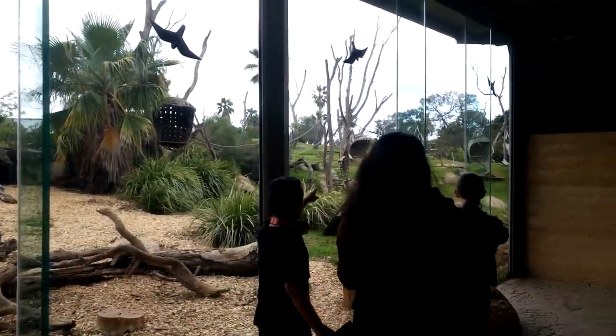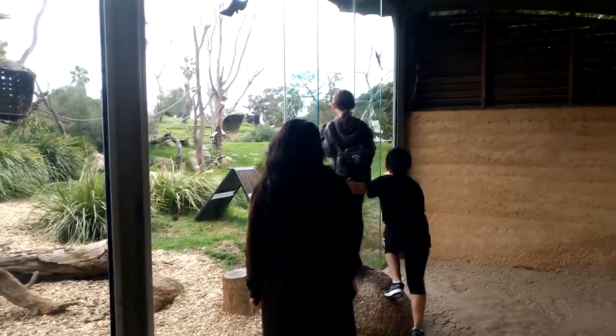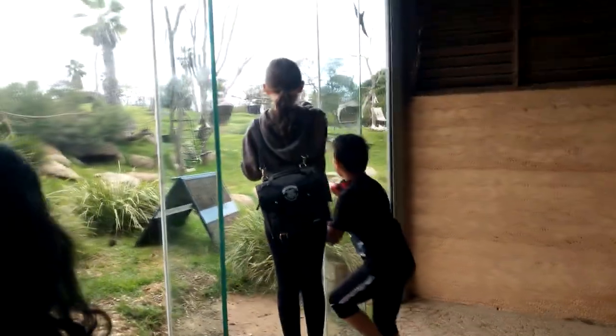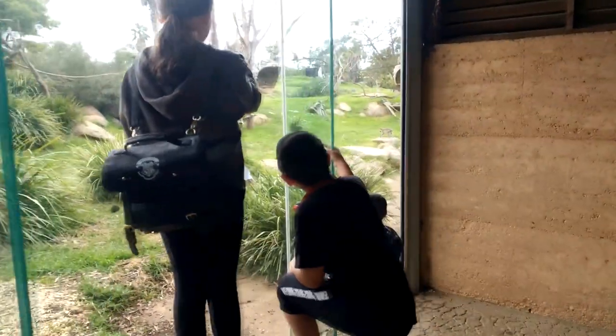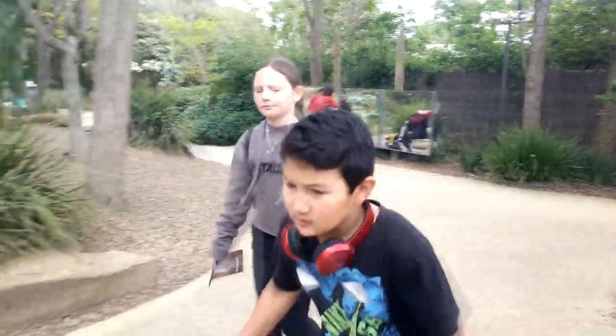Look, this monkey! Is that a meerkat? No, that monkey's looking over there. No, I see him. There's heaps of them. Yeah. Look at that weird nest thing on there. That monkey looks like a tail monkey.